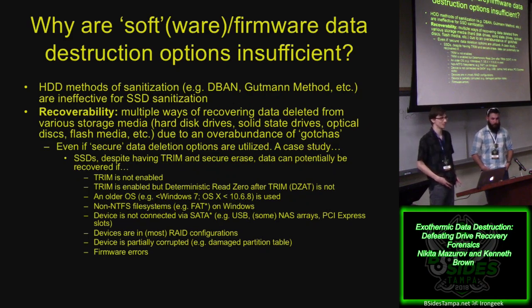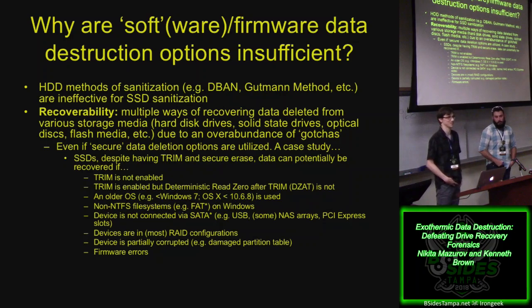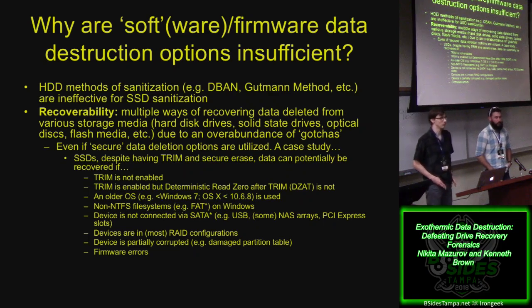There are different methods, and we won't talk about those because we're playing the other side of how to prevent that recovery. The issue here is that there are a lot of what we can call gotchas. You think you run a particular command, you think you're doing everything right by the book, running the manufacturer or distributor firmware commands and so on, and then oops, something happens. So let's take the case study of solid state drives. As you may know, there are two basic commands that we can issue to mark data for wiping. One is the trim command, and one is the secure erase command.